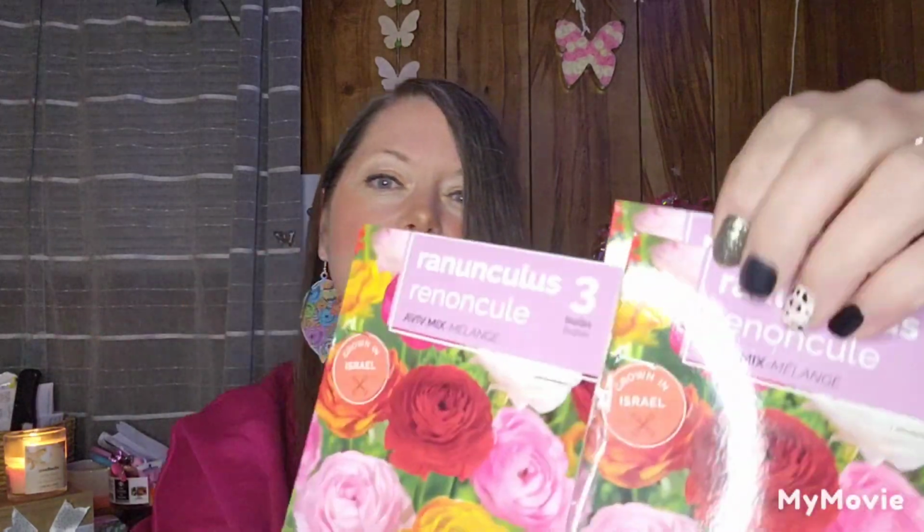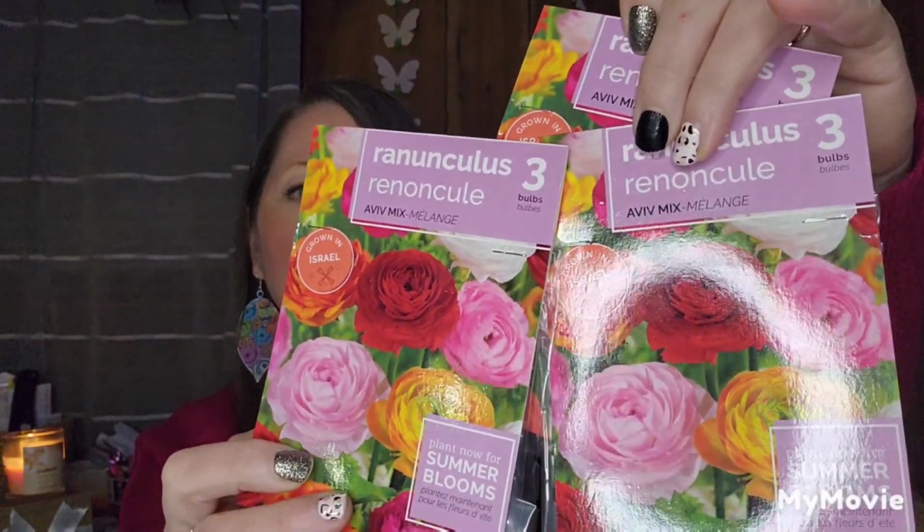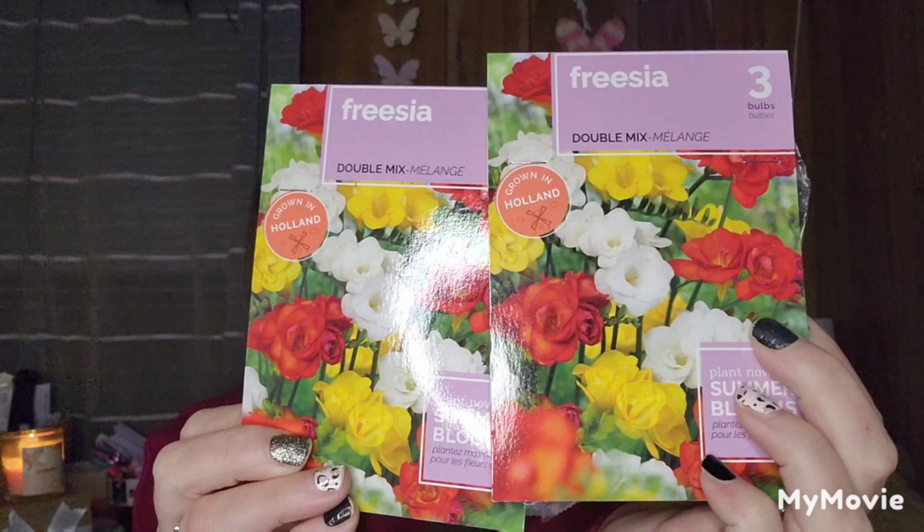Let me see. I bought three packs of these. So I'm super excited about that. And then I got Fresha. I got two packs of that. So I'm super excited about that. So that's all the seeds and flowers that I got. So I'm ready to get outside and plant. And I was ready to, but I was glad that I didn't because we had a cold snap and it was super, super cold, down in the teens. So I was super glad that I didn't plant anything.